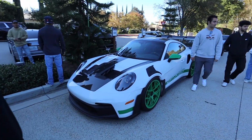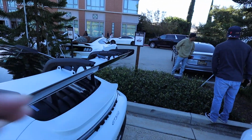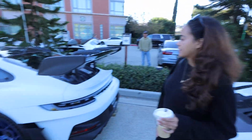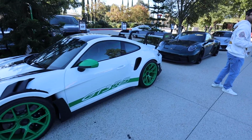991 all frozen black. Another 992 GT3 RS. Yeah, the wing on this is wild. And it's functional too. You can see the hydraulic movements. They probably check this out for factory with the wheels. Oh, for sure. This is like bone stock. It blows my mind how these cars are actually street legal. Like, these are legitimate race cars on the road.